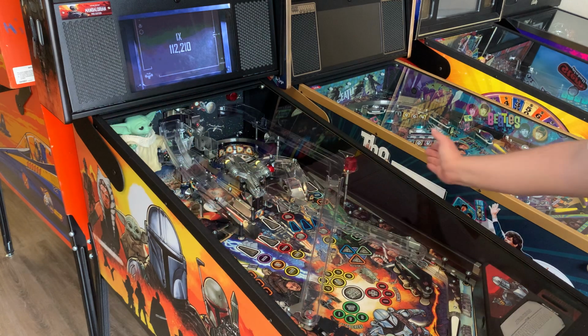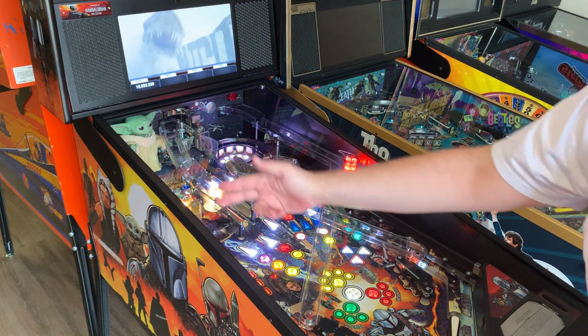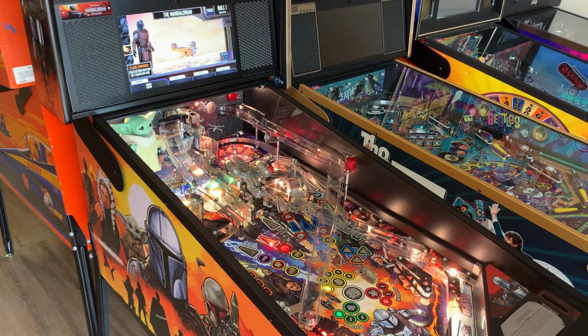Down on the action button and it will light through right to the left, that'll light all the shots for double points. So you want to do that. Of course, I see a lot of folks do it during multi-ball.